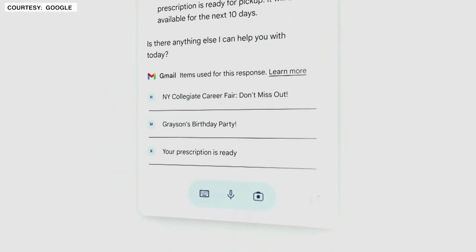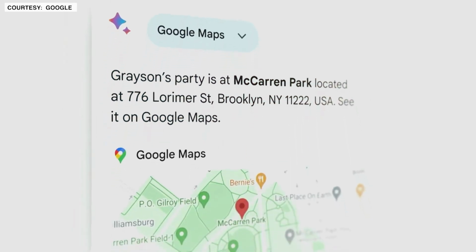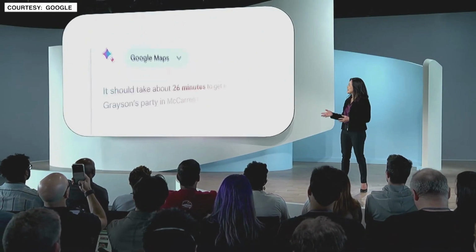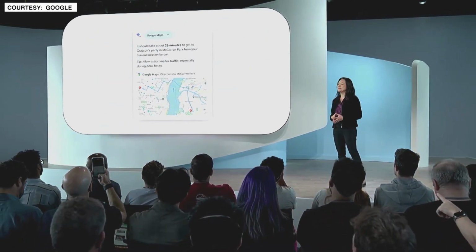Assistant with Bard can dig into the details for you. Where is Grayson's party? It can spot that the party is across the river in Brooklyn. How long will it take to get there? And just like that, you have quick directions from Google Maps.